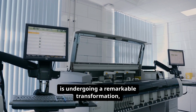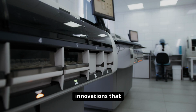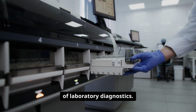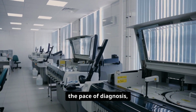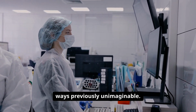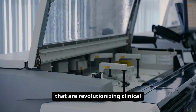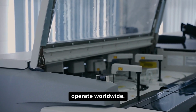Clinical biochemistry is undergoing a remarkable transformation, driven by cutting-edge innovations that are reshaping the landscape of laboratory diagnostics. In just the past few years, these advancements have accelerated the pace of diagnosis, improved precision, and enhanced patient outcomes in ways previously unimaginable. Let's take a closer look at 10 recent breakthroughs that are revolutionizing clinical biochemistry and changing the way medical laboratories operate worldwide.